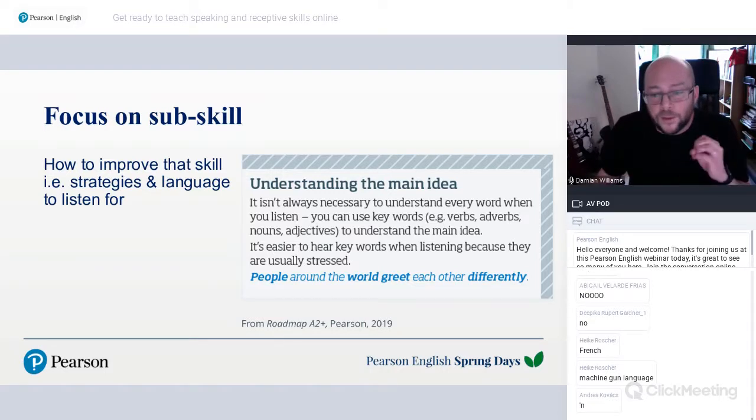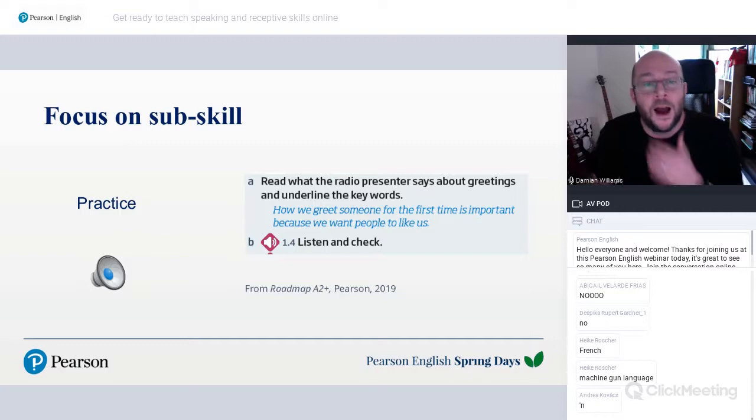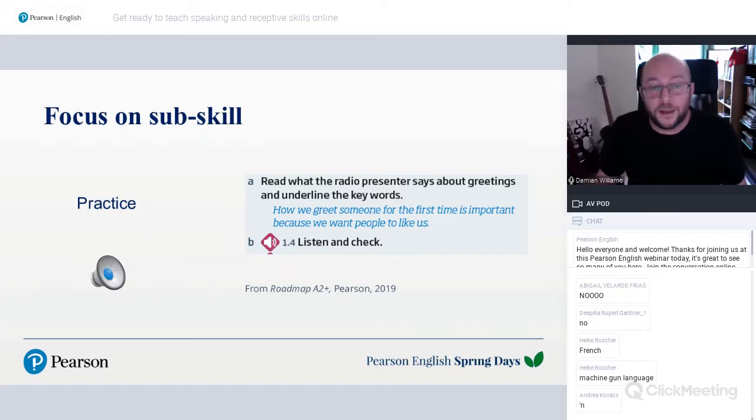So after we've taught this strategy, we give students some practice. So this is similar to controlled practice in a grammar lesson, I guess. So here, they listen to this one sentence and they underline the key words. Or actually, sorry, they do it first, then they listen and check, and you can check answers with them.